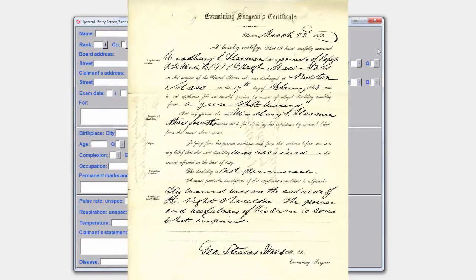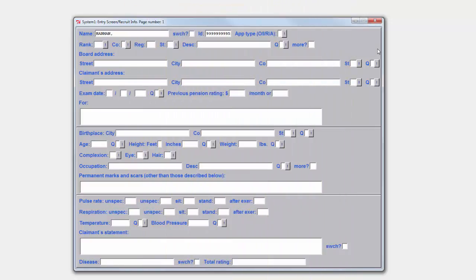Here is the first certificate. The soldier's name is Woodbury S. Harmon, spelled with A-N. The application type is original because this is the first time Harmon has applied for a pension. He served as a private in Company G, 1st Regiment, Massachusetts, or G1 Massachusetts. The address of the Board of Surgeons is Boston, Massachusetts. The claimant's address is not given.